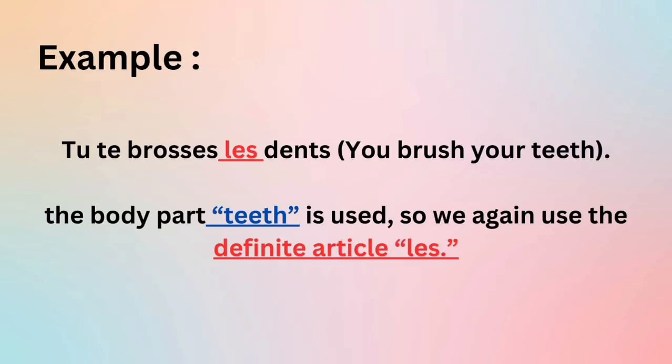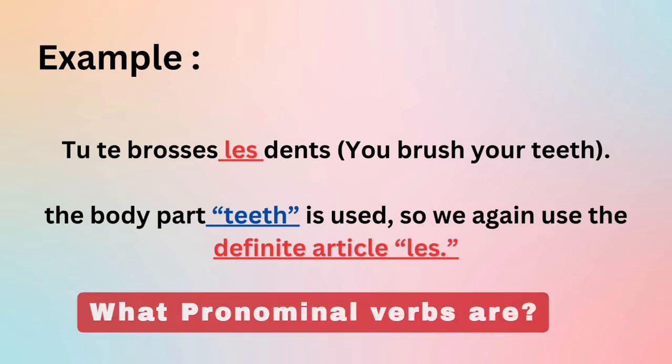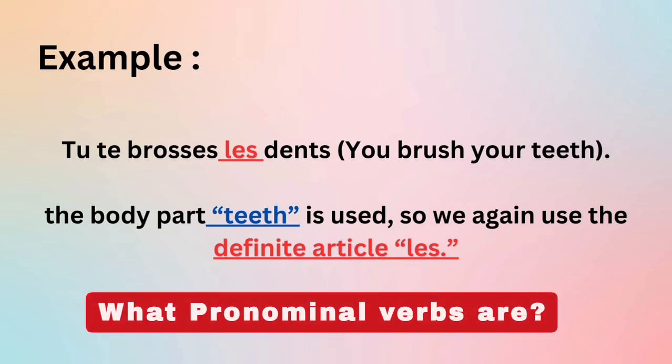Here is the second example. Tu te brosses les dents. You brush your teeth. In this case, the body part teeth is used. So we again use the definite article les. I hope you now understand what pronominal verbs are. Now let's learn how to conjugate them.